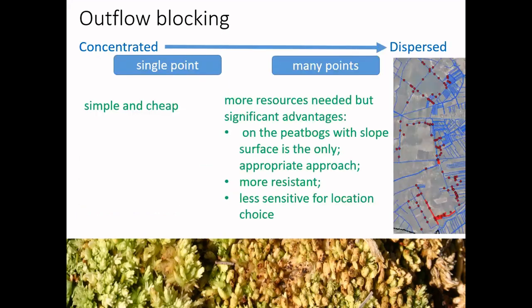Of course, the location of the ditch blocking points varies. Sometimes rewetting projects are only the blocking of the ditch in single points, which is of course simple and cheap, but in many cases not very effective, because usually the slope of the peatlands is not horizontal. For example, raised bogs are cupola-like. The alkaline fens are often on a slope. Only some eutrophic fens are really flat. If the bog surface is not flat, the approach to block the water outflow in single points is simply not appropriate to that situation.